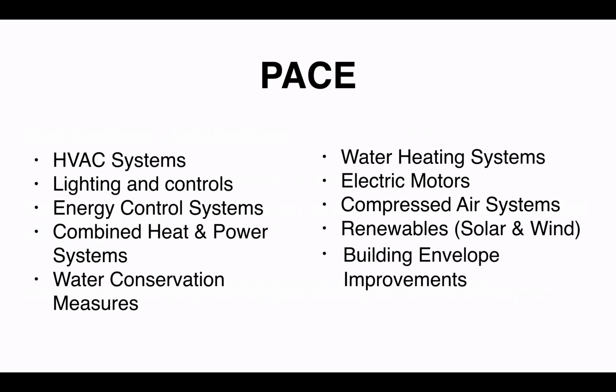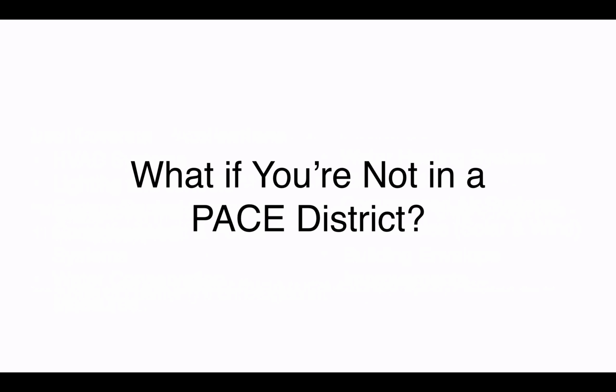PACE will also cover energy control systems, combined heat and power, water conservation, water heating, electric motors, compressed air, renewable solar and wind, and building envelope improvements. But again, this is not an exhaustive list. And if you can accurately measure your energy consumption, most of the time it's going to qualify for a PACE loan.